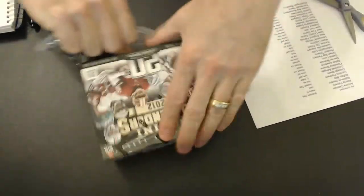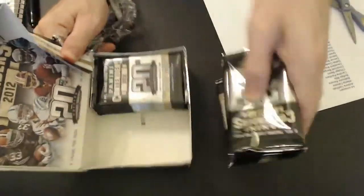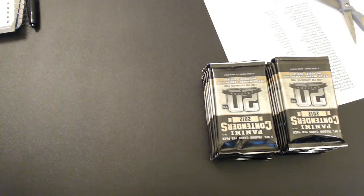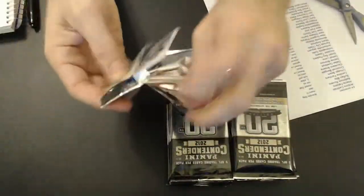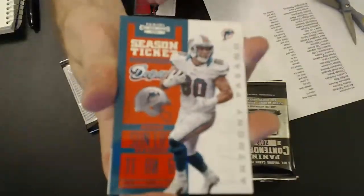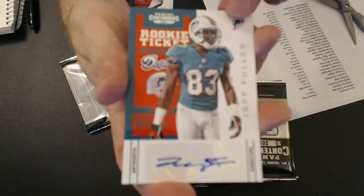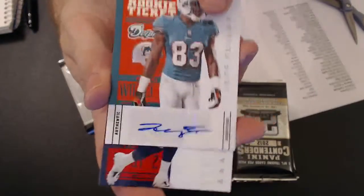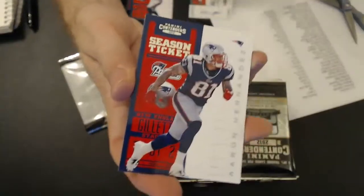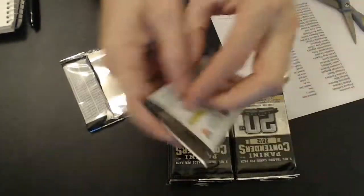We got Contenders. No base card to go out for this break, just the inserts and hits. If you do not get an insert or hit and would like a base card for your team, just let me know. Here we go. First out, we got a Jeff Fuller auto for Miami, 9SP. And that'll go to T Cup.